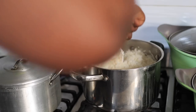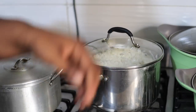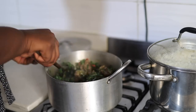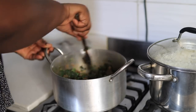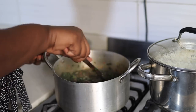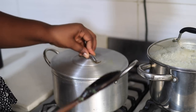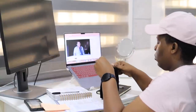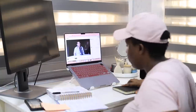And at this point, the white rice was ready. So I just finished up the sauce, very fresh. I didn't cook it too much. Once I added the vegetables, I put it off pretty much immediately. And after that, we went ahead to have lunch. I didn't show this part because I was tired. So after serving lunch, I went to my office to continue doing some work.